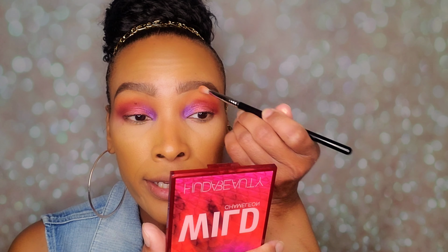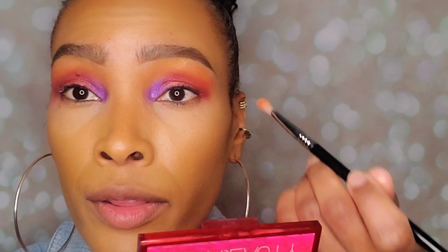I take a bit of the tangerine shade with my blending brush and just add it right above the purple.